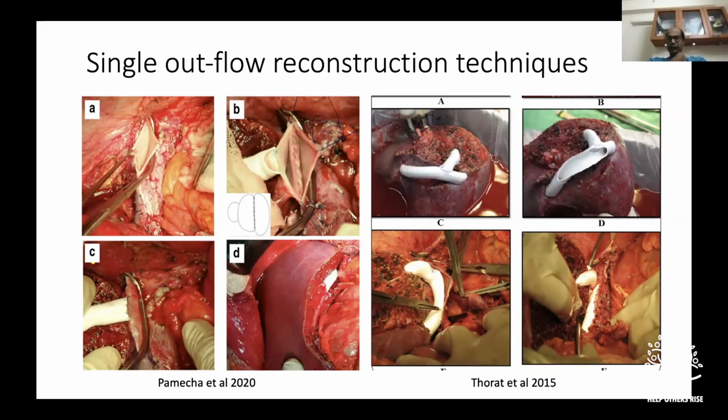Published way back in 2015. This is also the technique used in many centers in Turkey, where everything, including the inferior right hepatic veins, are put onto a single outflow, and then you do an anastomosis.